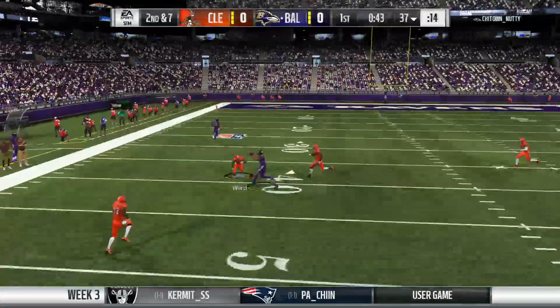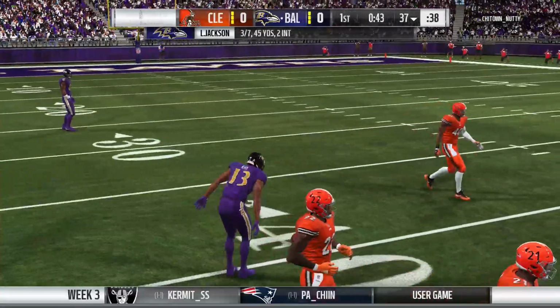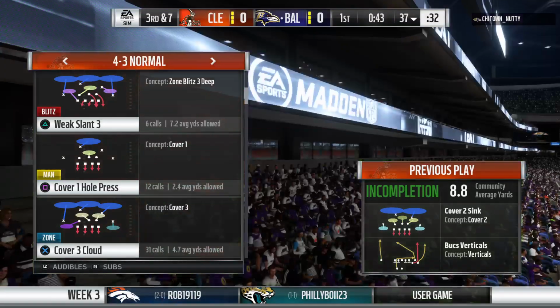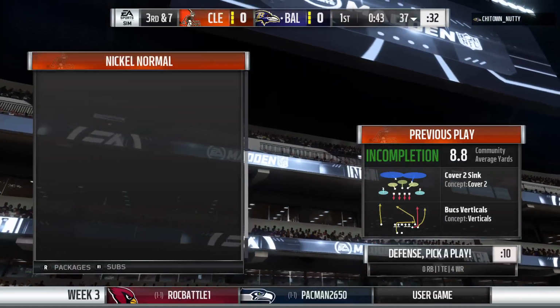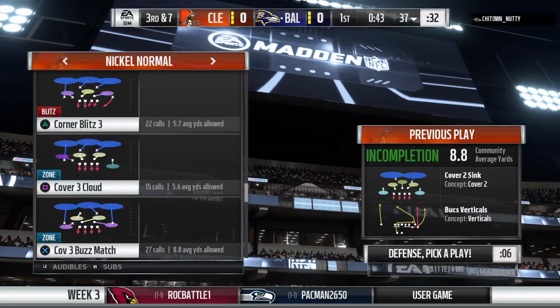Jackson. And the hit jarred it loose. It's incomplete. There is no denying they want to get him involved. That's already the 5th time that they've looked his way in this first quarter. So that tells me defensively that they want to insist on going in that direction. Make sure you've got your best people in the area to try and take that away.